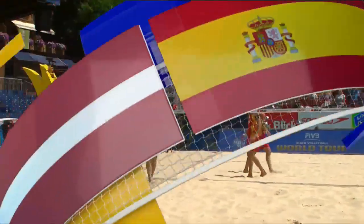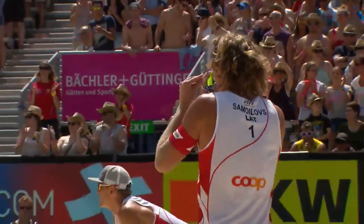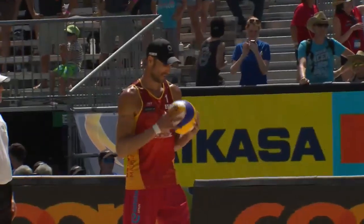Gavira unleashing it cross court, and Samoilovs gets a hand on it, but when you're hitting the ball with that much power, it's very hard to control. Therefore, the kill. Set point for Spain.